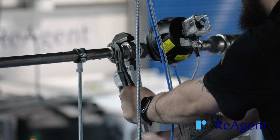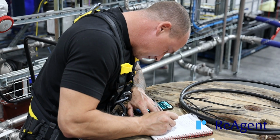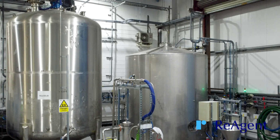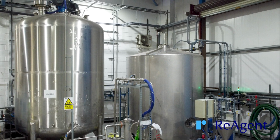This new tank and all the hard work from our engineering team means we can produce greater volumes of chemical blends to meet our growing demand. We now have 4 tanks of this size, each with individual properties which lend themselves to blending different sorts of chemicals.